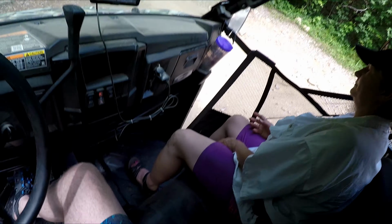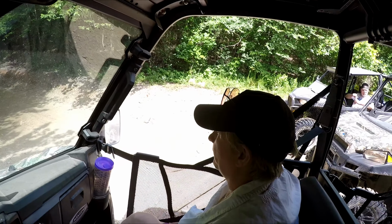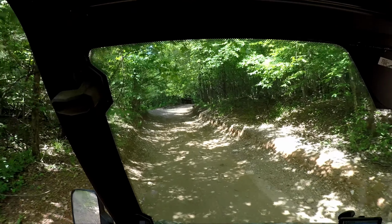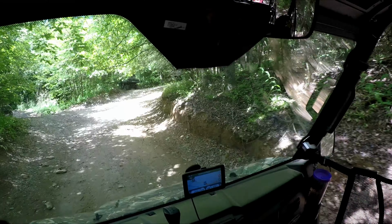Today my goal was to get a video of it to give you a preview of what these trails look like. I was also wanting to find this really cool cave. It's actually a cave on the side of a very big hole in the ground. We've been there once. Really cool.